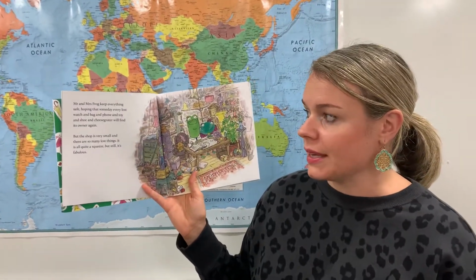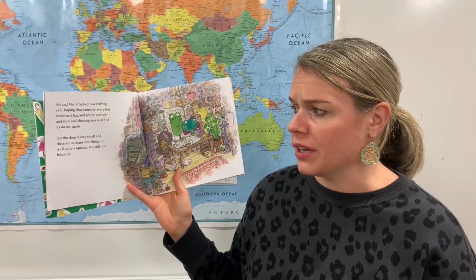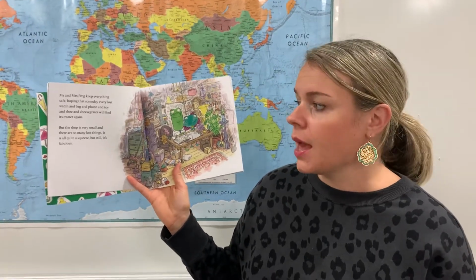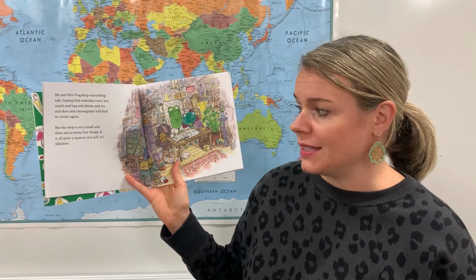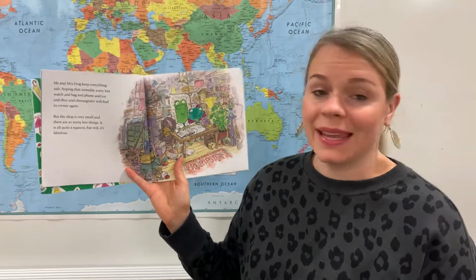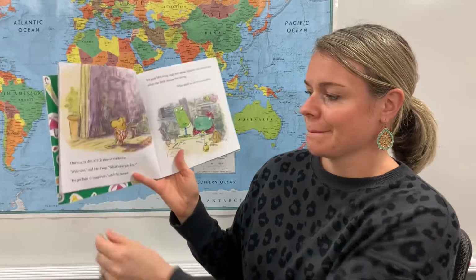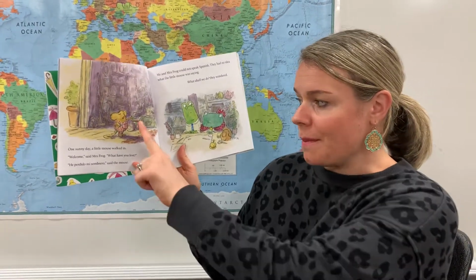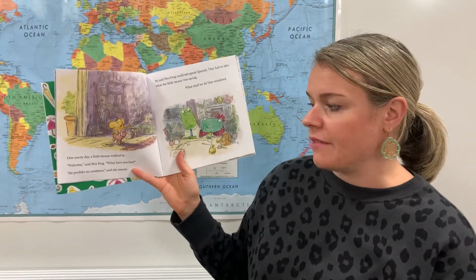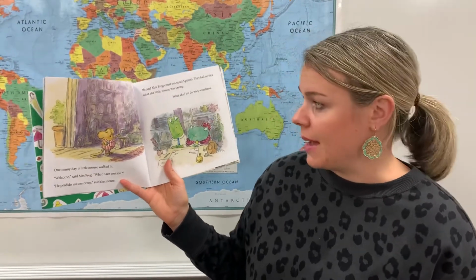Mr. and Mrs. Frog keep everything safe, hoping that someday every lost watch and bag and phone and toy and shoe and cheese grater will be returned to their owner. But the shop is very small and there are so many lost things, it is all quite a squeeze. But still, it is fabulous. One sunny day, a little mouse walked in. "Welcome," said Mrs. Frog. "What have you lost?" "He perdido mi sombrero," said the mouse.